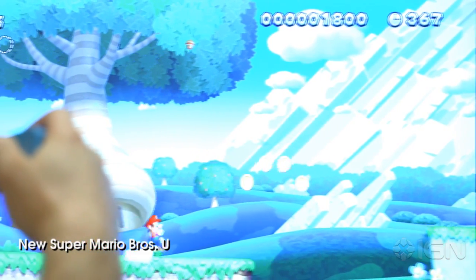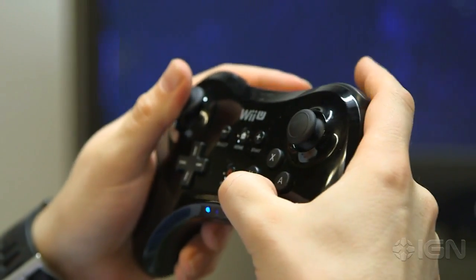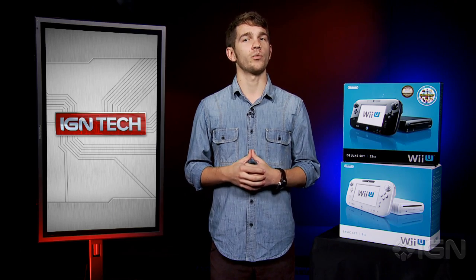Not all games need to be played with the Gamepad though. There is support for traditional controllers and the aforementioned Pro controller. But many games will depend on the Wii U's two-screen experience, so this is going to be an issue you're going to have to contend with.